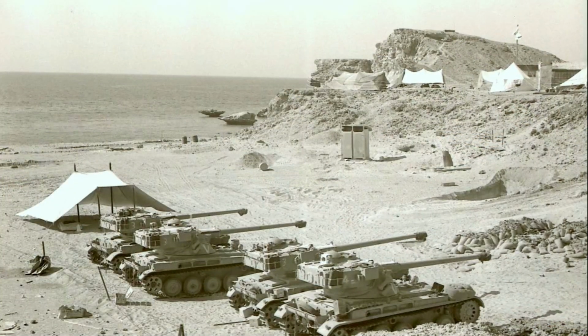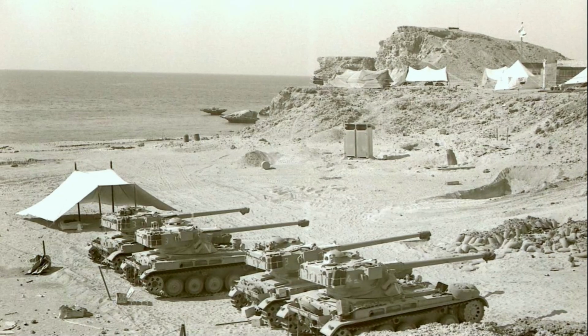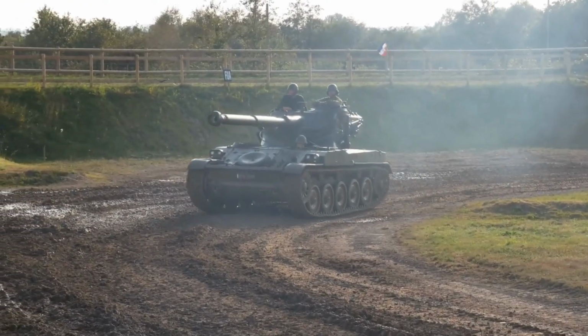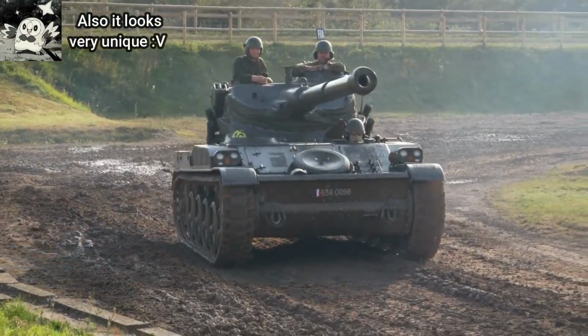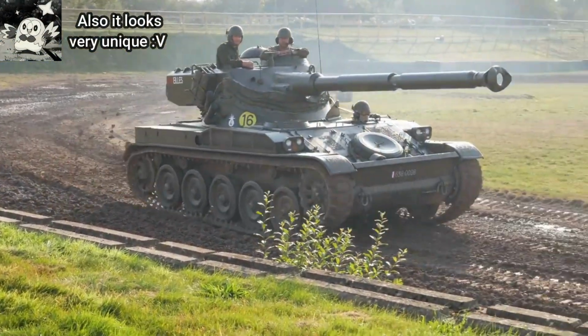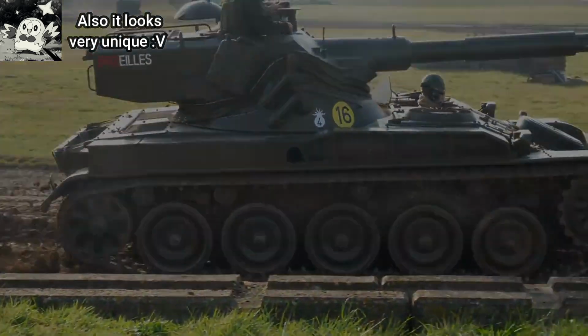But this hasn't stopped the AMX-13 from being a very successful export tank, seeing service in more than 26 countries and still serving to this day. And generally, it's a pretty successful light tank with a good specification for its time.